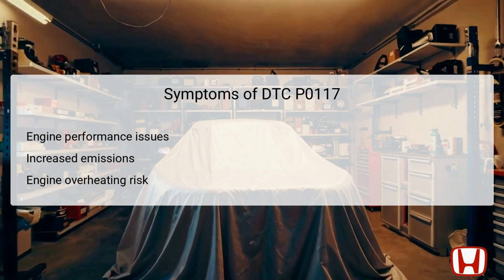When DTC P0117 is present, several symptoms may manifest, impacting vehicle operation and safety. An evident sign includes noticeable engine performance issues, such as rough idling, stalling, or lack of power during acceleration. In addition, the low voltage signals can potentially lead to increased emissions as the engine management system may incorrectly adjust the air-fuel mixture to compensate for erroneous temperature readings.